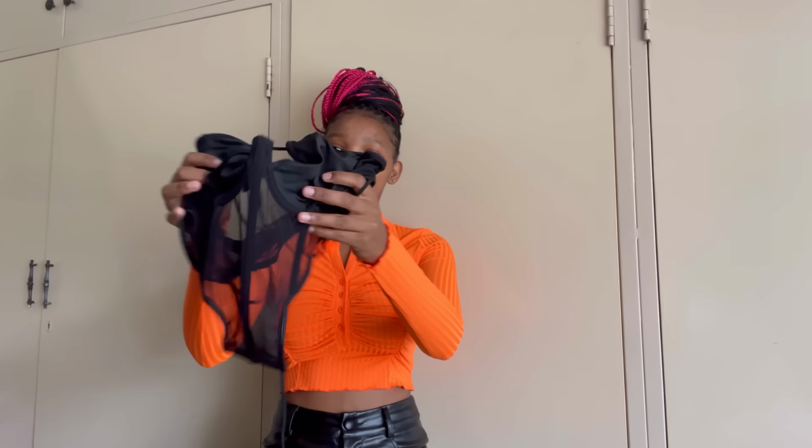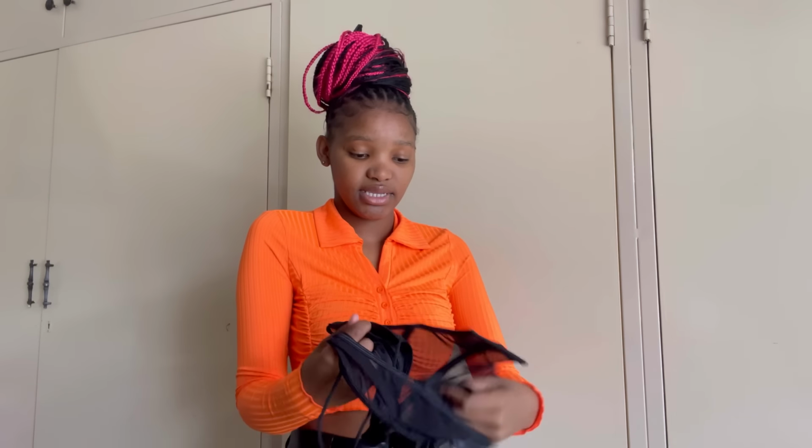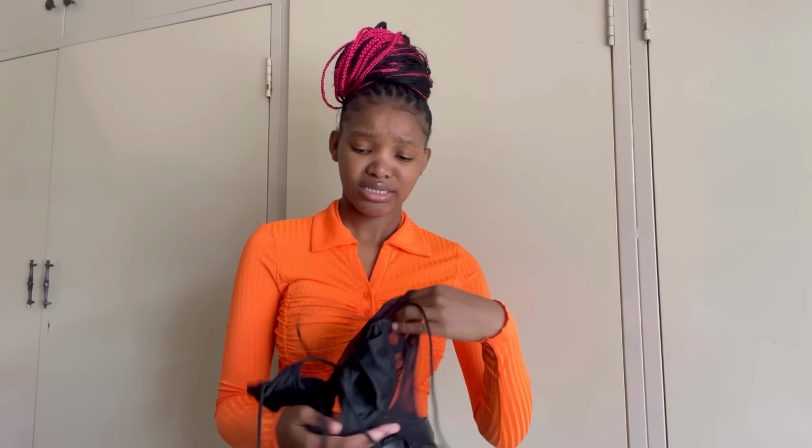A corset. Guys, I have these big boobs that I've been showing the whole video. But no, guys. And this corset is not like a real corset, because it's cheap. It's like 90 something rands. 91 rand. I remember this price.